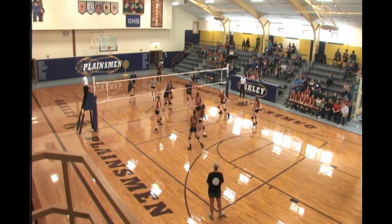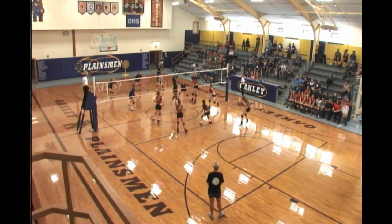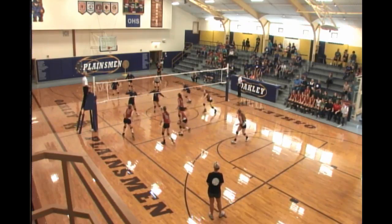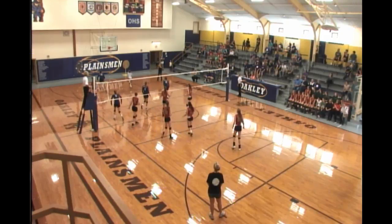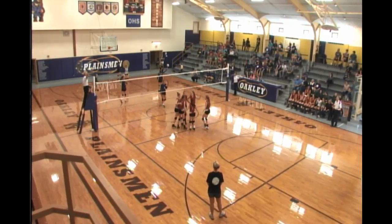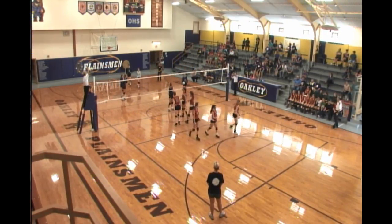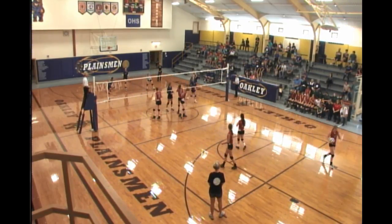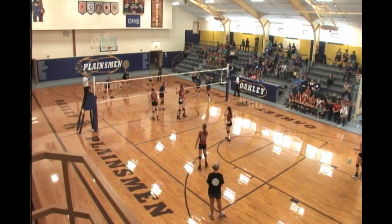Tap. Lizzie's there. Holly's going to set it up to Grayson. Grayson's going to go cross court down. Got it up off the floor. Good pancake here. Casey down, hit high on Corbett. Almost made a basket. So point for Lady Red. It's 4 for Lady Red, 3 for Lady Plainsmen.